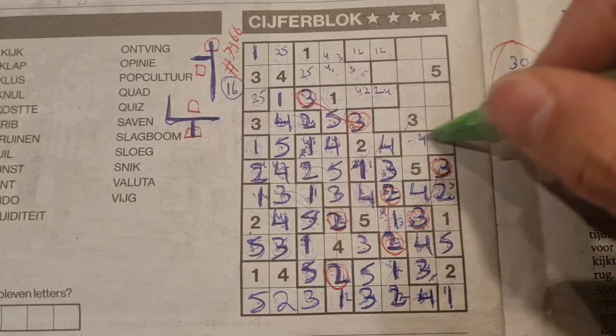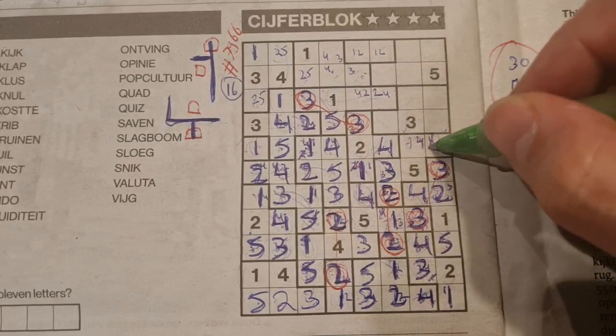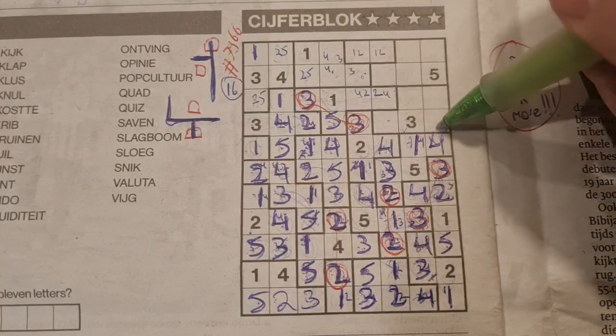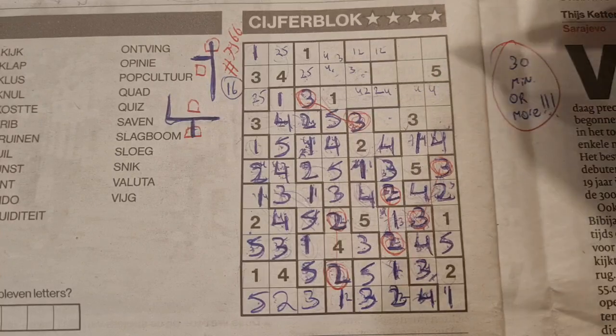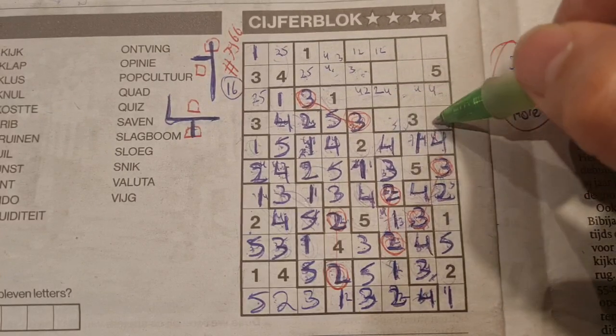2 numbers left in this W area shape for numbers 4 and a 1. 4 and a 1. We have a 4 there, so no 4 there. 4 should be here, and the 1 goes there. This box can be a 4, that box can be a 4, so the 4 could be here, could be there. These 2 boxes can be 5. So the 5 could be here, could be there.